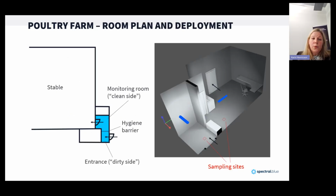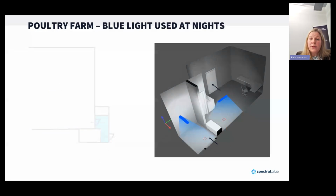This is what it looks like. When you go into an animal stable like this, you go through a hygiene barrier. When you come in, you have the entrance that they called the dirty side. Then you go over a hygiene barrier, change your shoes and go to the clean side. And from the clean side, again, you change your shoes and go in to the animals. Here they had the sampling sites, you can see in the picture on the right, which were 10 times 10 centimeter squares where they did swabbing. This was the same in all 3 buildings. And this is how they used the blue light: they had 2 devices, both in the entrance and also in the control room.